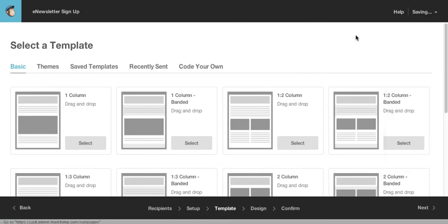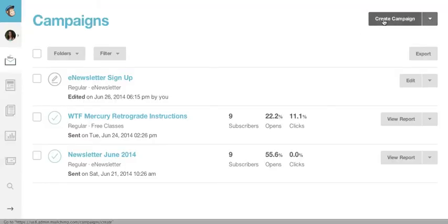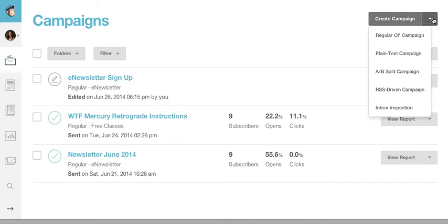I'm gonna exit to campaigns because I'm gonna show you what it does when you want to create a new one. You can either click on this big button, or you can click on the drop down menu. A regular old campaign is what you might want to do, and then the A/B split campaign is the one I was talking about, where you have two different subjects, and MailChimp sends out one subject to a bunch of people, the other subject to another portion of your list, and then it sends out to the rest of your list whichever one gets the most opens. I think that's how it works. Someone will probably correct me if that's not true.